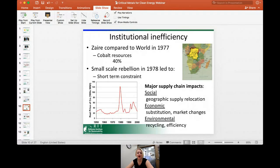There was geographic supply relocation that came out of it. A lot of companies had to scramble and figure out how to substitute out cobalt. Some companies went out of business because they were marginal producers. A lot in the semiconductor industry was hurt during this price spike. But then also innovation environmentally happened because of this as well. More efficiency was seen in production processes and increased recycling occurred. So there's both negative and positive consequences of these types of price spike events that happen because of supply chain disruption.